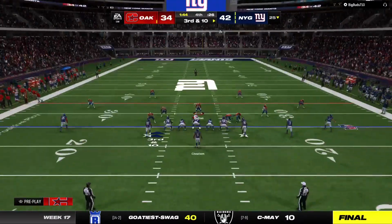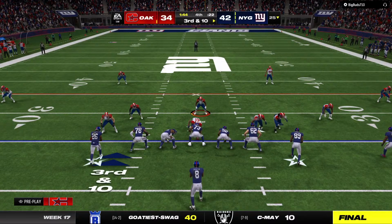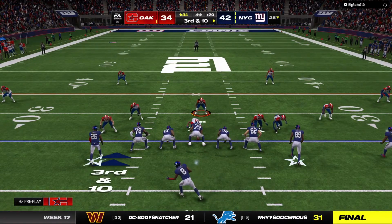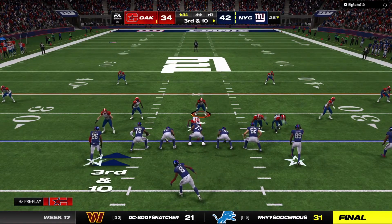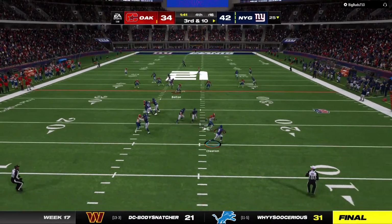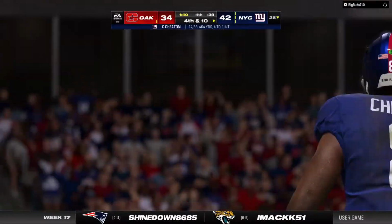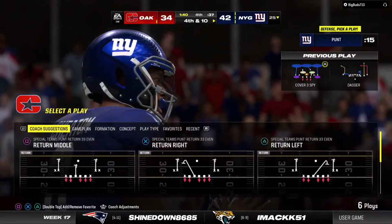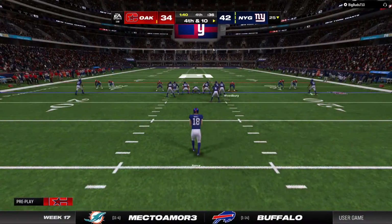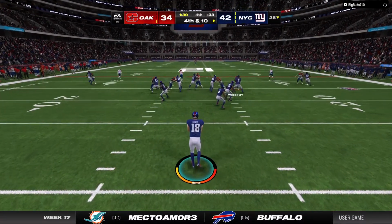Now they face a 3rd and 10 after back-to-back incompletions. Dragon 60. Trap 60. Out of the gun, they'll look to throw. Escaping the pressure right. He had him. He was open, but he couldn't get it to him. It's incomplete. And the Giants send out their punter now, as he'll come on for his 5th kick of the night.